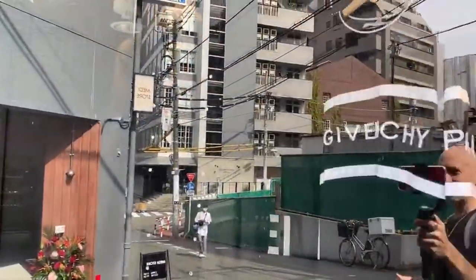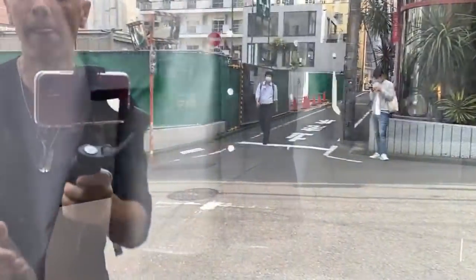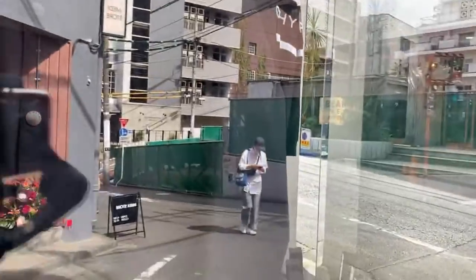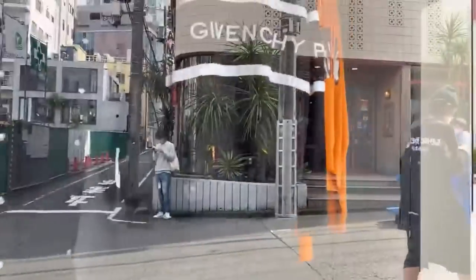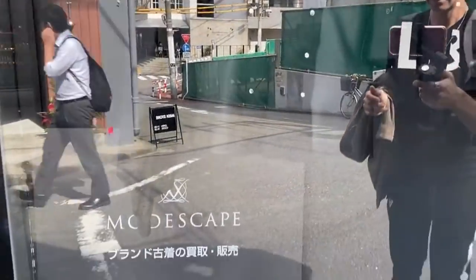That's a funky jacket. Look at that. Can you see that through the glare? I don't know if you can see that. Shoot. It's really hard to see. You can't see it. Too bad. At nighttime, you can see that.